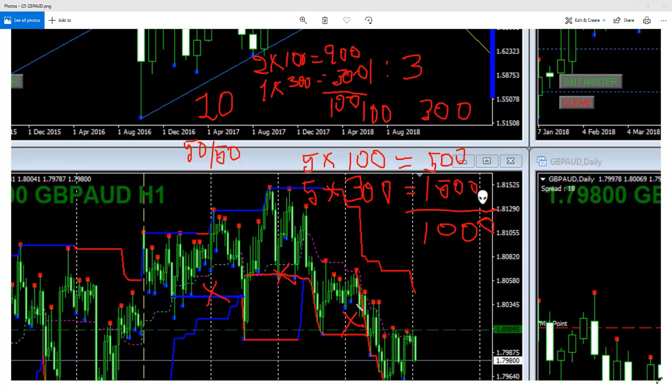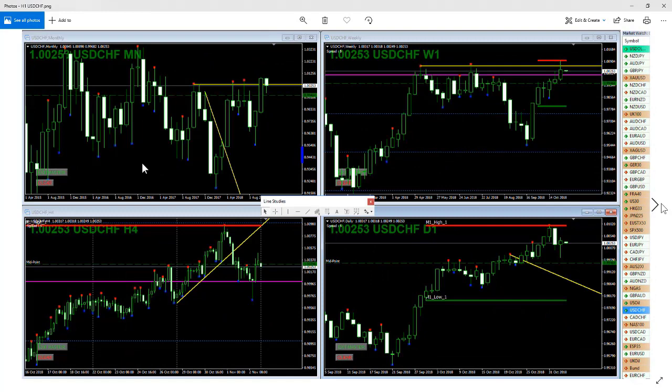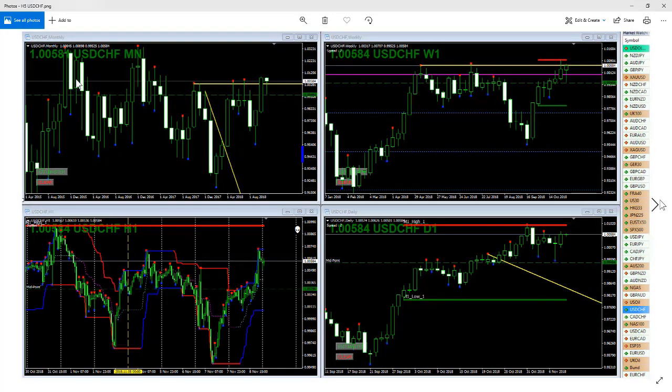But in this case, you see, the beauty is that this takes all the emotions from us, just do whatever it is. So that's why we got the 1 to 3 win ratio reward to allow us. Actually, this week I made 6% in my account, which was quite good using the EA with this one. So it was quite a nice return.